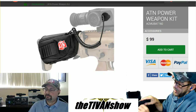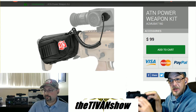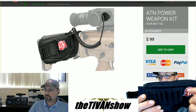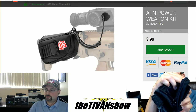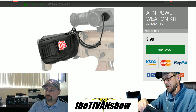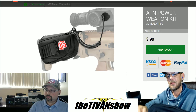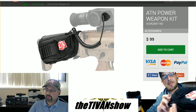Absolutely. You do have the bullets right here. So if you're running a bolt action and you need to carry extra rounds, we'll show it right there. You can put the extra rounds right in there, and then right here is the zip part, and the battery fits right in there perfectly, as you guys can see right there. That is awesome.